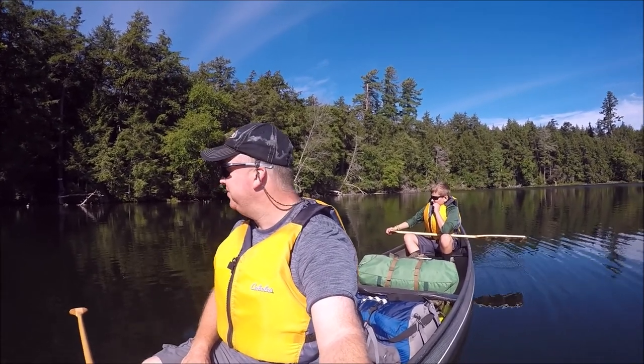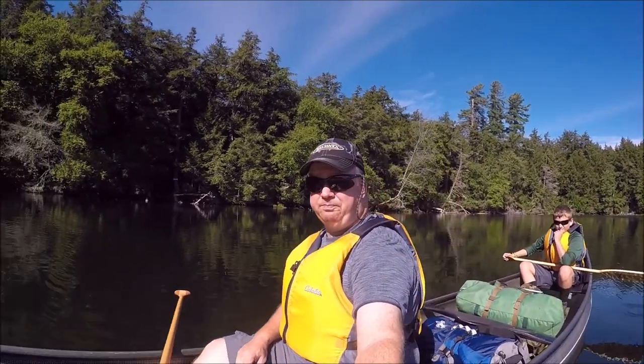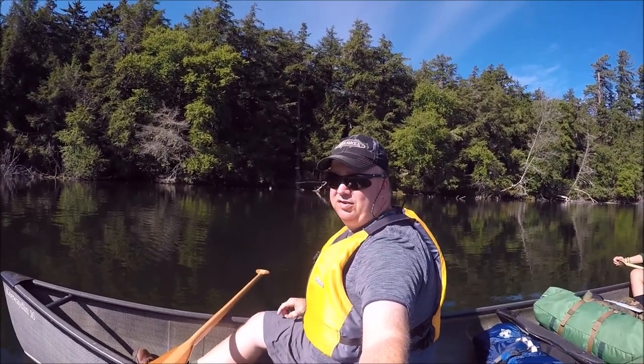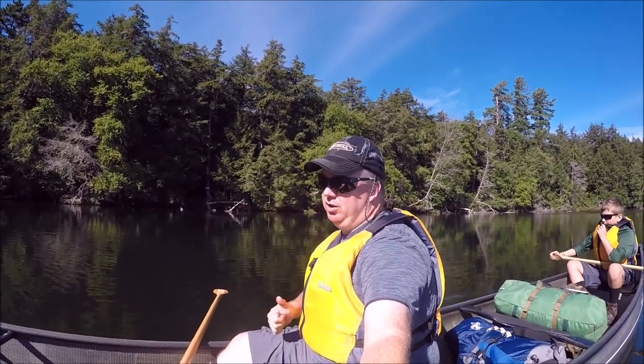Okay, good. But we just got to paddle a little bit of ways, and we get to our car, and then we're finished. But what a great little journey we had. You can see the put in here. Deep and pretty poor, but we didn't fall in the lake, so we're good.